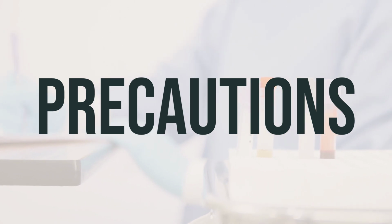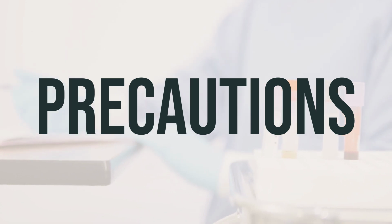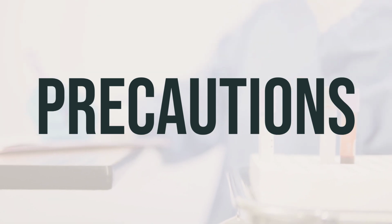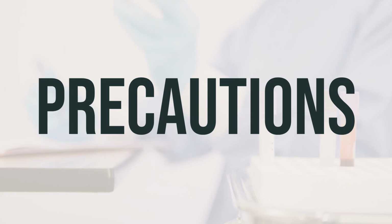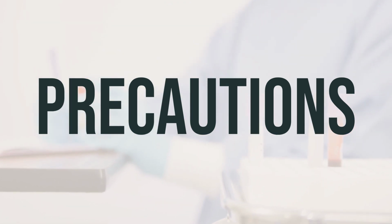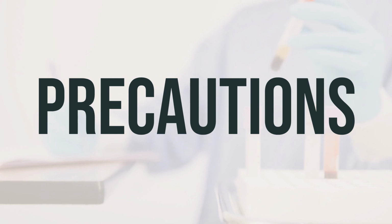Before taking budesonide, talk to your doctor or pharmacist if you have any allergies or if you are allergic to it. This medication may contain inactive ingredients that can cause allergic reactions. It's important to discuss your medical history with your doctor or pharmacist, especially if you have eye problems, high blood pressure, liver problems, diabetes, stomach/intestinal problems, bone loss, infections, bleeding problems, or mental/mood problems.